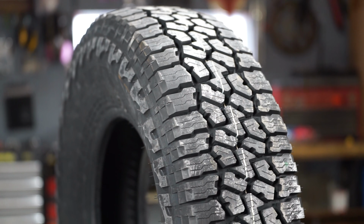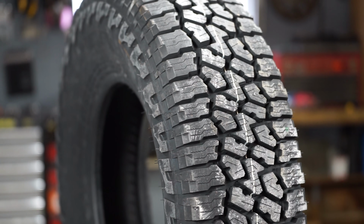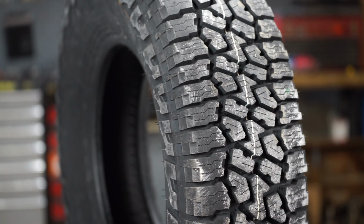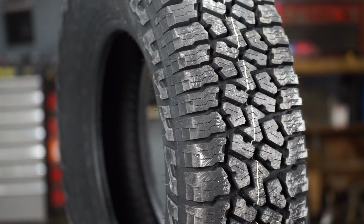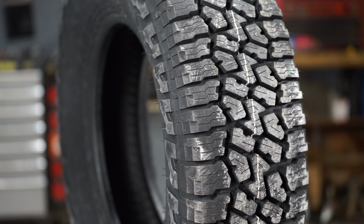And I think personally, if I only could pick between these two tires, my choice would be the Falcon Wildpeak AT3W. I think because of the deeper tread depth, I do like that extra capability of evacuating some of that crap that's out on the trails, or snow or water.